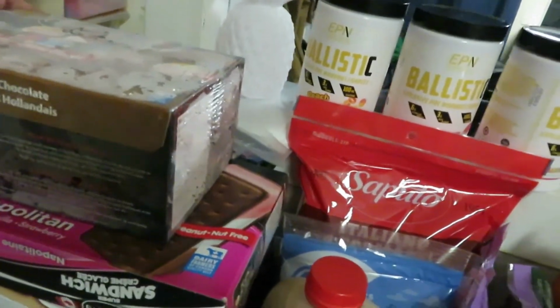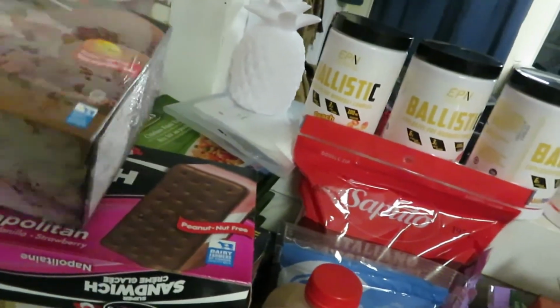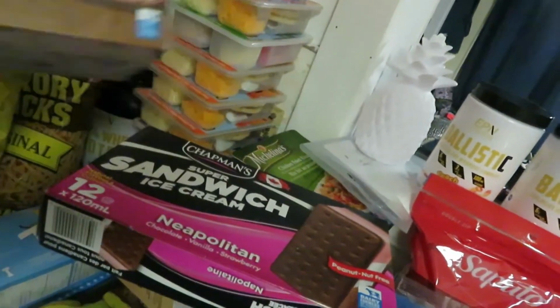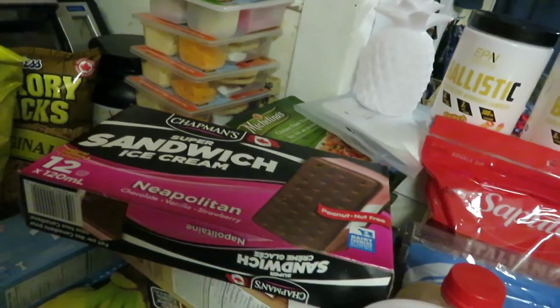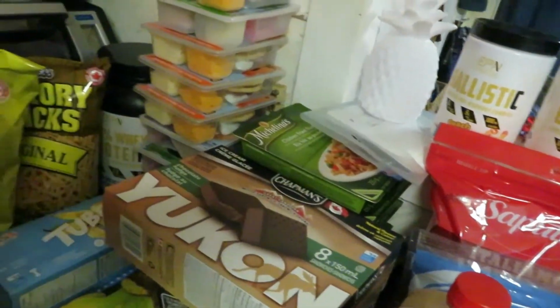And then the kids wanted a treat. It's been a while since they've actually had ice cream, so we got some different types of ice creams just to kind of do us for the month.